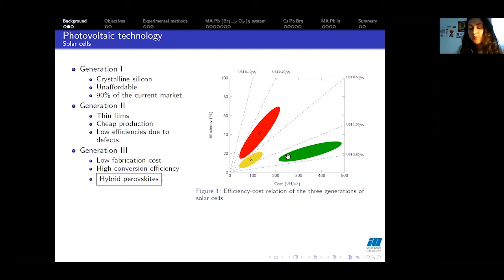The first generation is the one that we're most familiar with, the ones that we see around, which take 90% of the market. Those are based on crystalline silicon. They're based on bulk materials, so they are very efficient. However, although there's a lot of silicon at the moment, the manufacturing process is very expensive, which makes this generation quite unaffordable in general.